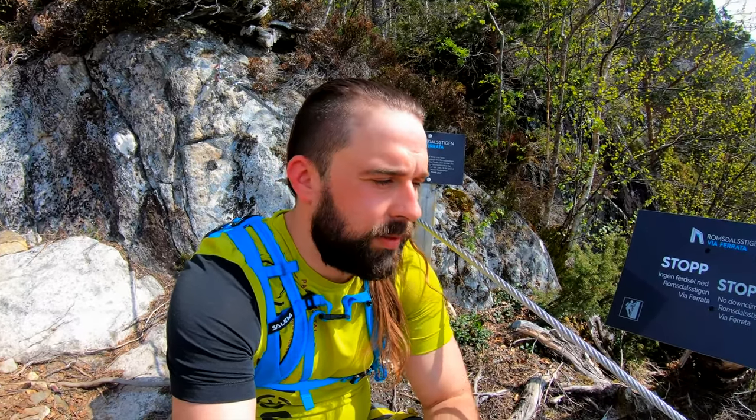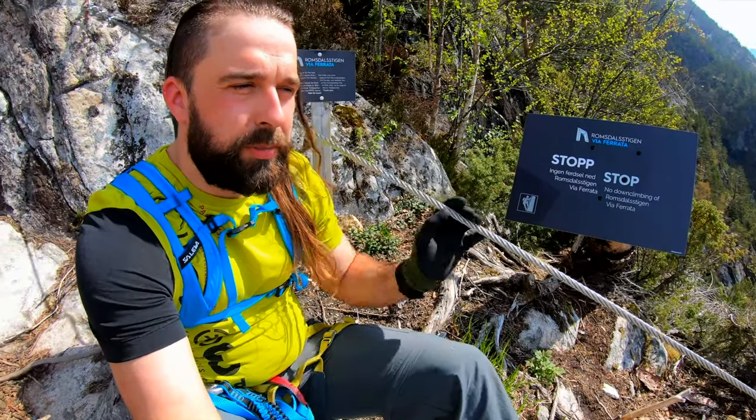All right, boys and girls, it looks like we are done with the trip for today. It was called Romsdalsstigen via Ferrata. Very nice trip, very easy, good for beginners. So if you are considering an easy climb with attached ropes, feel free to try this out. Very nice, and the views are spectacular.